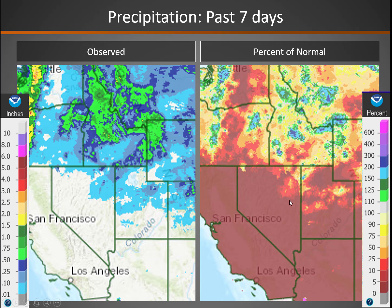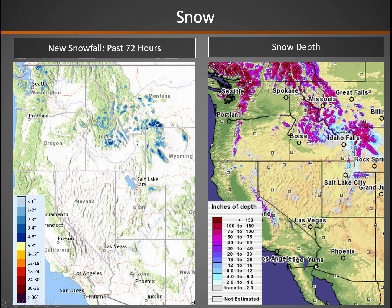Percent of normal on the right-hand side shows again our very dry areas across most of Nevada, most of Utah as well. Some drier than normal conditions into far south central Idaho and closer to normal as you get across the higher terrain areas where they did have some measurable precipitation.